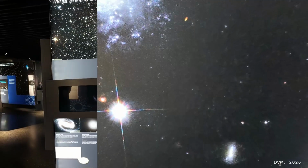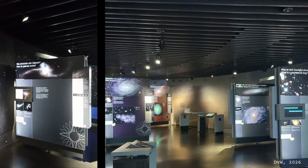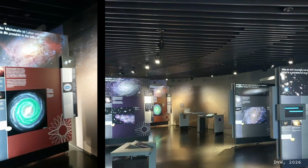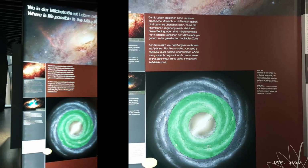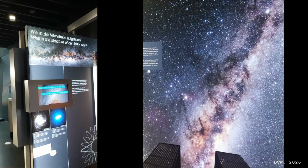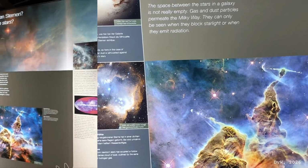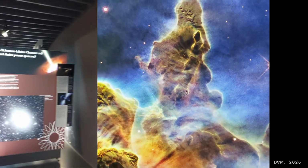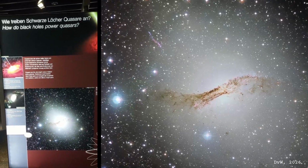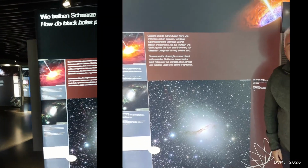So let's just continue a bit. Shapes of galaxies, really amazing. I've had the privilege of photographing some of these galaxies with my telescope setup back home. Alright, so they talk about the possibility of other life forms, our Milky Way. So it's really quite amazing. I'm unable to explain all of these displays. They are loaded with information. Oh yeah, and then I just need to spend some time here.